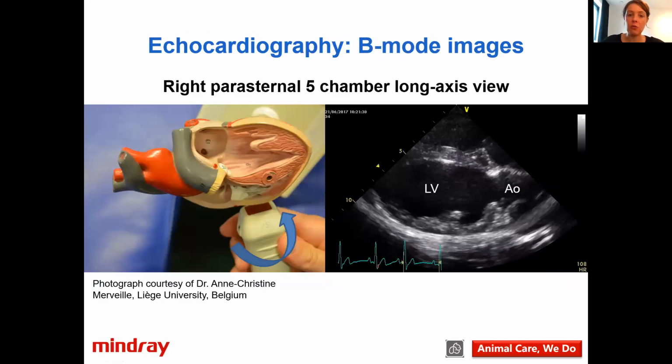Okay, then we go on to the second image, and for the second image from the right side, we turn our probe with our thumb away from us. So we're turning counterclockwise in this direction, just a little bit. What we want to do is we still want to get a long axis image, but we want to include the aorta. So we turn a little bit, because the base of the aorta is actually here.